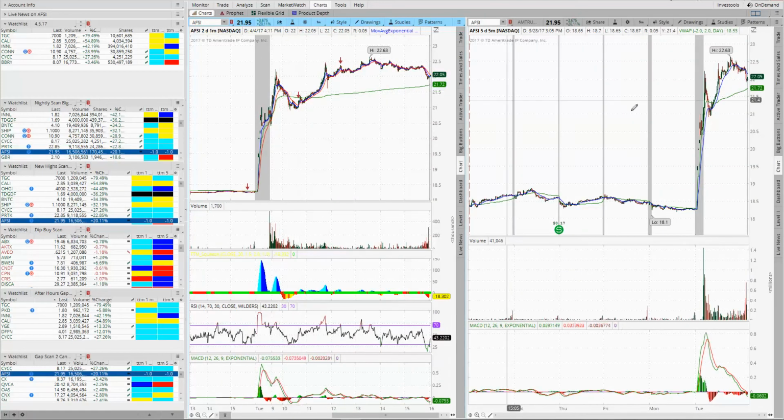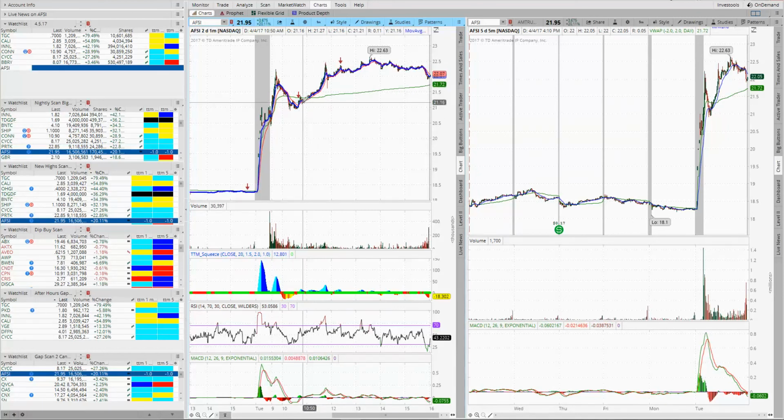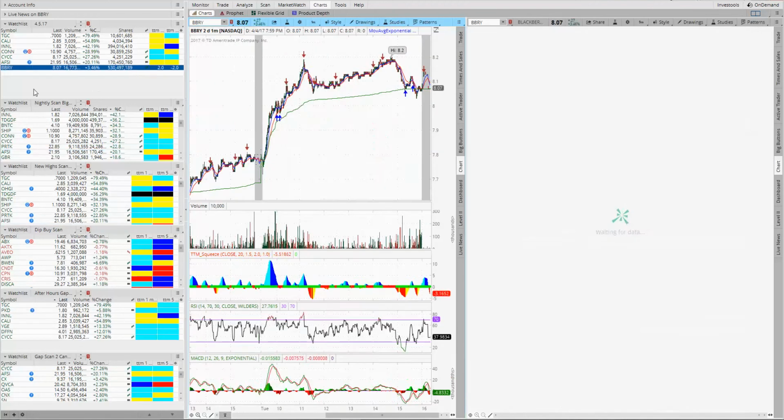AFSI, this is a stock that's holding its highs. Wow, it's $18. It's at 22. Yeah, we'll put this on our watch list. We'll see where it's at. And if you watch my swing trade video, see where it's at. See if the 13 has crossed over the 46, where it had the golden cross. Maybe it's a potential swing trade.